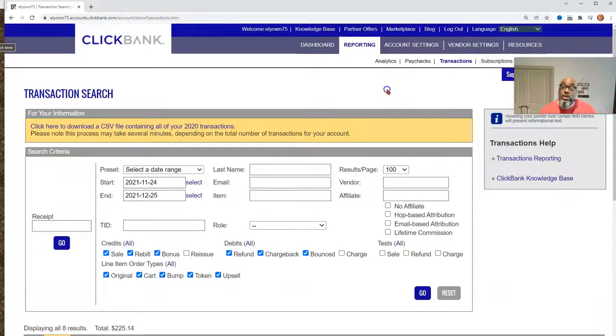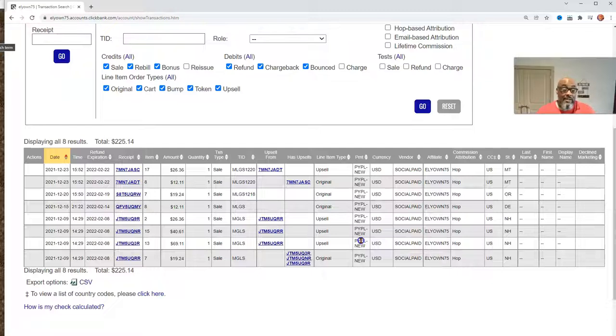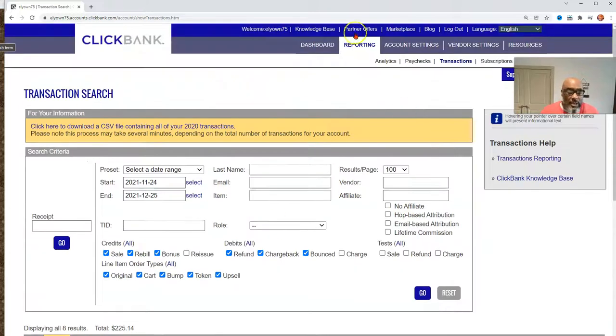So that's a good deal. So we know the system's working, all the tracking as far as where we track back to. I'm still learning how all of this tracking works because I told you previously that I really never did this before. But anyway, that's that.